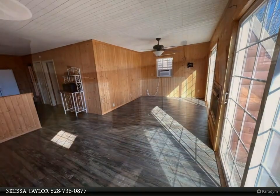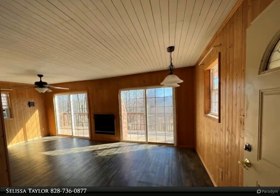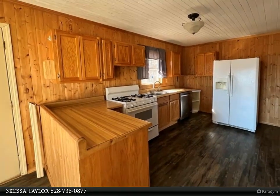This one-level home features an open floor plan with a gas log wall fireplace, a large master bedroom and walk-in closet, and a renovated bathroom. There is plenty of room for parking and the kids to play.